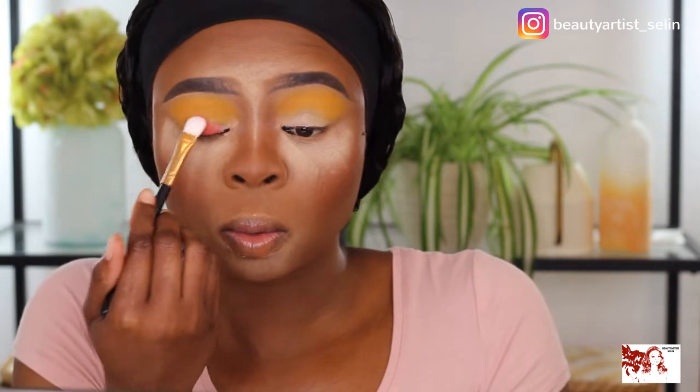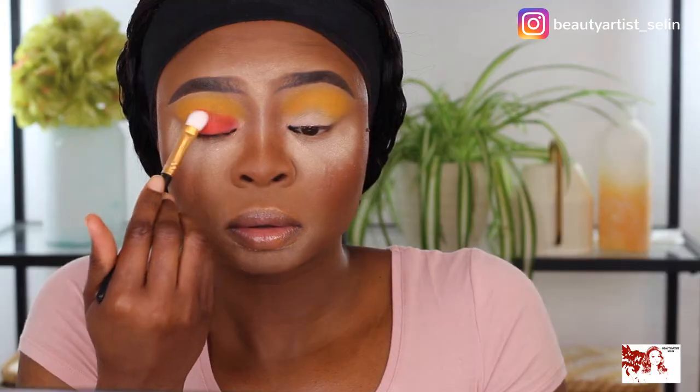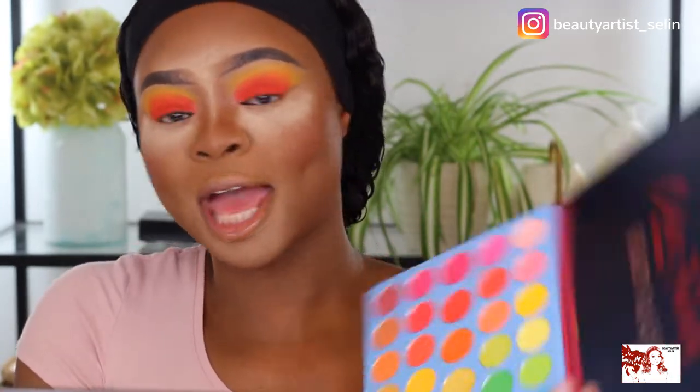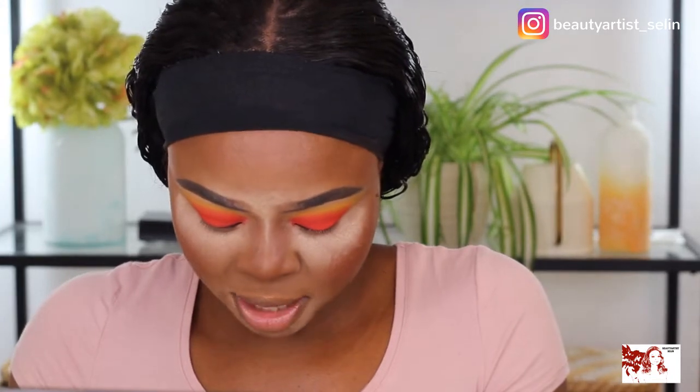Wow. I hope it's not coming across on camera as red, because this is a very beautiful rich orange shade. I'm just tapping it onto my lid. Just tap. Taking my brush, I'm dipping it into that darker yellow, this one right here. I'm just going to blend the edges out, guys. Wow, I love this look, guys. I just love it. I love it already, especially because it's a matte shade we are working with, so that makes it all look juicy, you know.